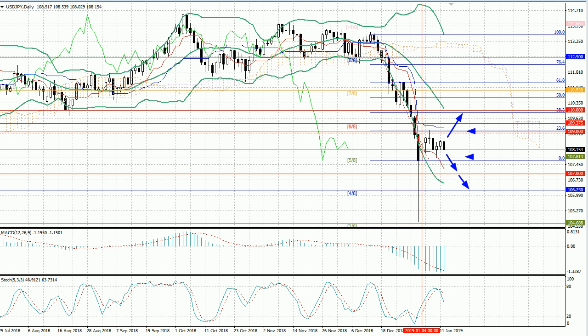Bollinger Bands are pointing downwards, a MACD histogram is stable in the negative zone, Stochastic is reversing downwards. Fundamental events of the week include data on inflation and industrial production in Japan. Generally, the continuation of decline is more likely after the consolidation below 107.80.